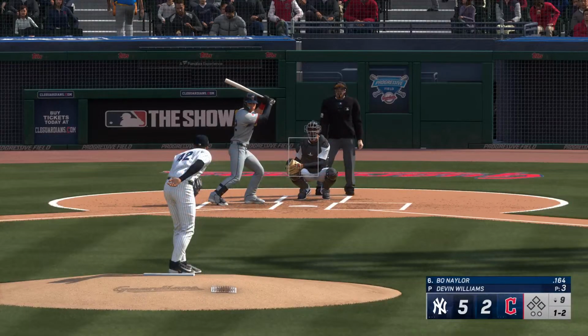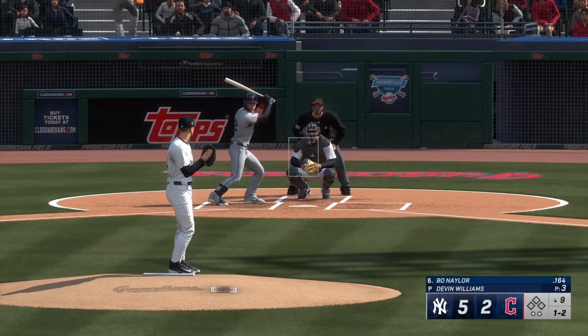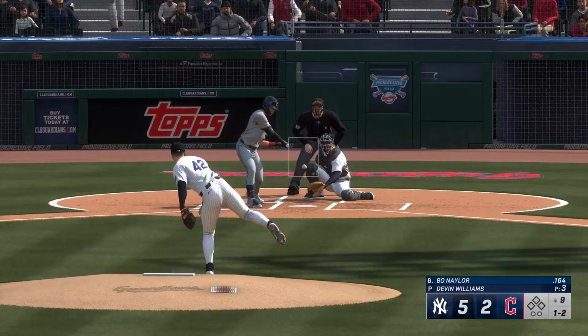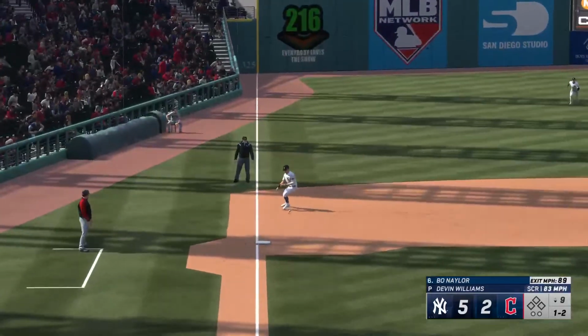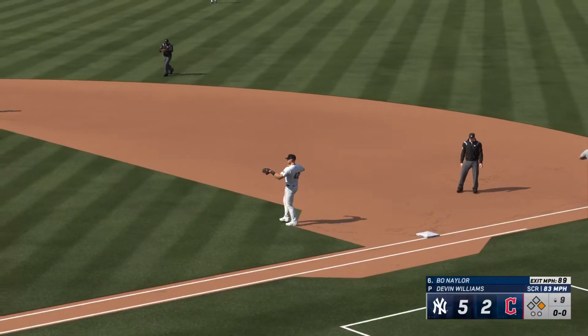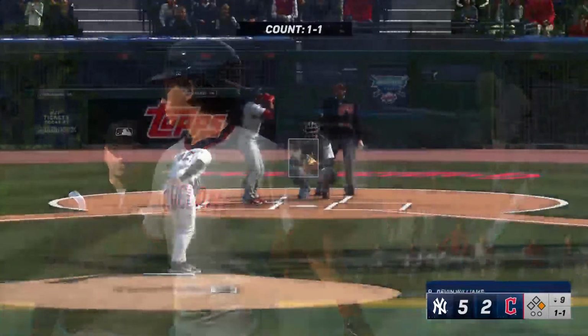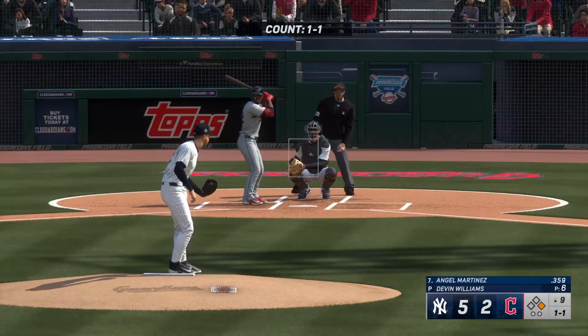Swing and a miss. And the count is 1-2. Big time GM right there. I hate it as a hitter, but standing in center field, you can't help but chuckle a little bit. It's in and out of his glove. Still fires to first, but he beats it out. And the leadoff man is on with an infield single. And now, Angel Martinez.